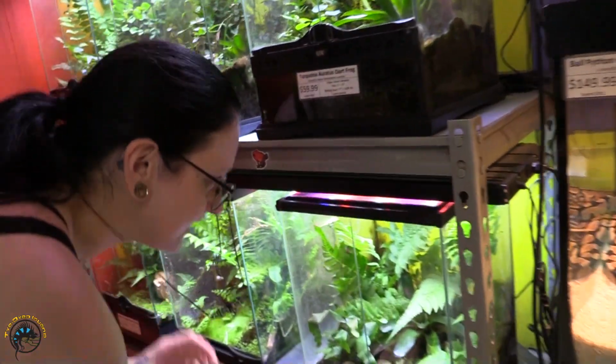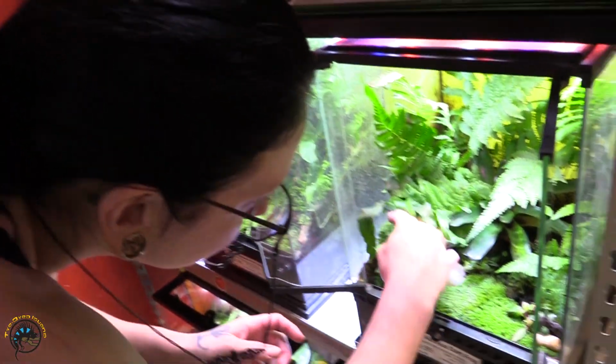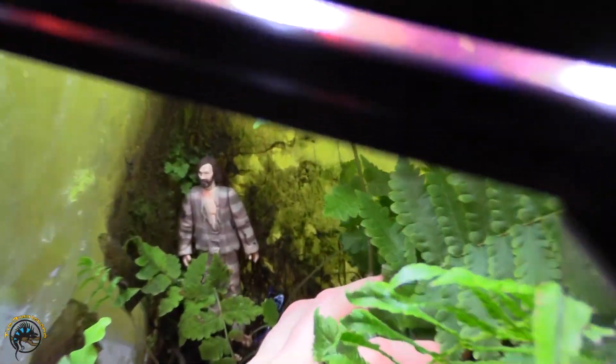Then, last but not least, we got our blue azureus. I really need to clip this cage, but I bet you anything I know where to find one. Got one right here.